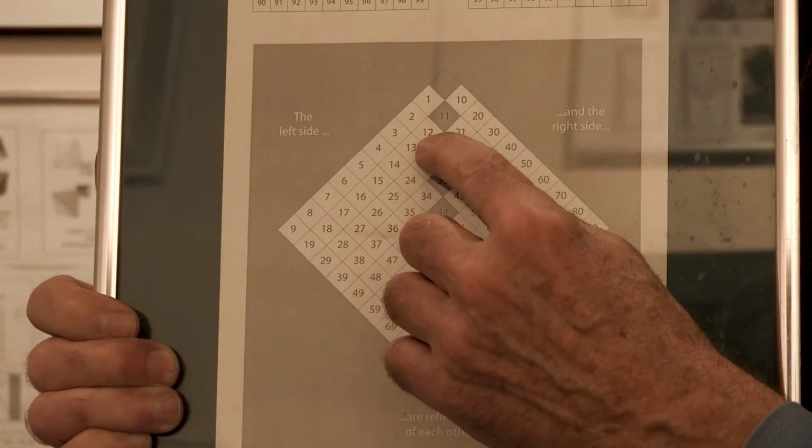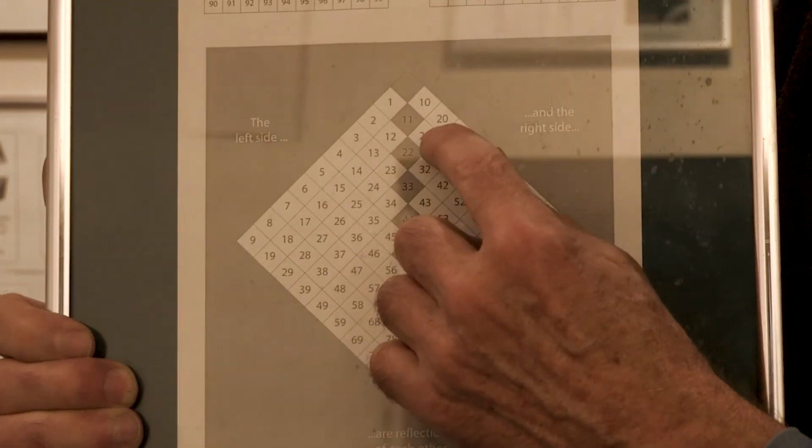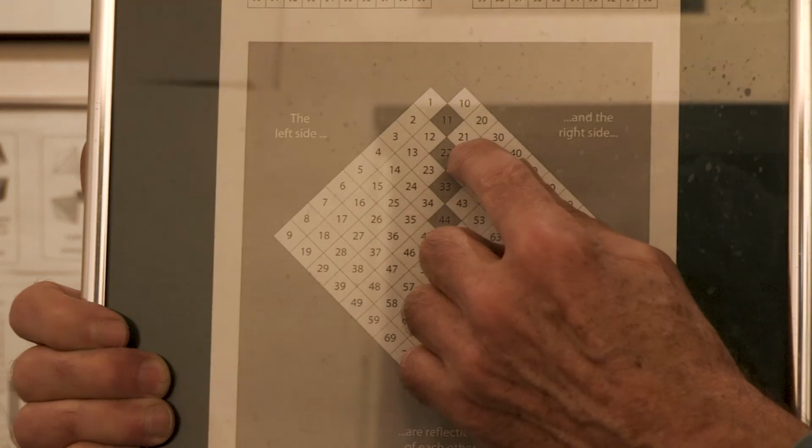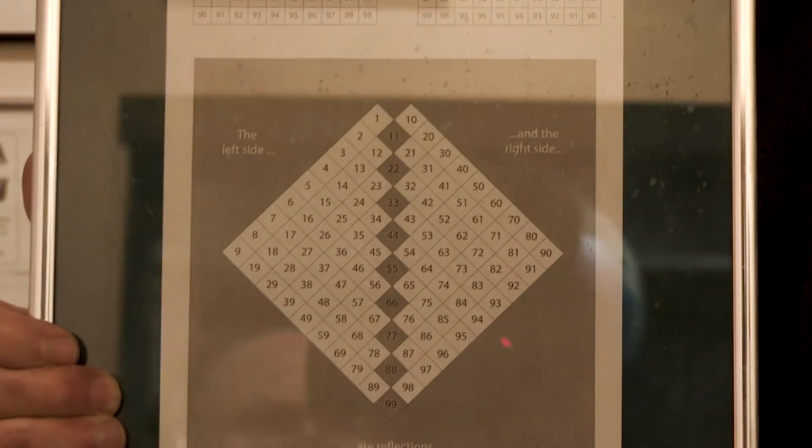So the first pair of opposites we have is 12 and 21, because they have 2 digits and they're opposite of each other. Well, guess what 12 times 21 equals? 252, John Dee's special number.